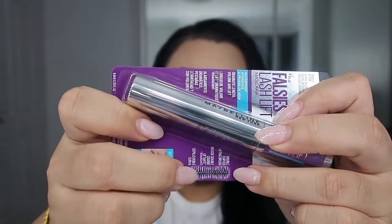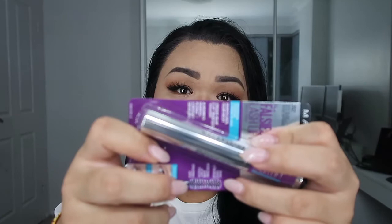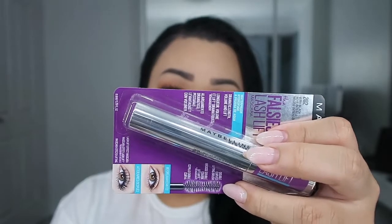And this is so similar to Too Faced Better Than Sex. That's the one that they have. So I was like, oh, I might give this one a go. So maybe I'll do a review on that and let you guys know how it goes as well.